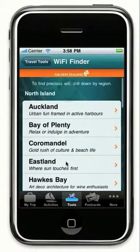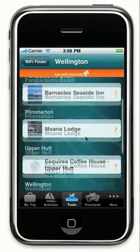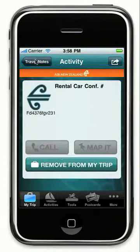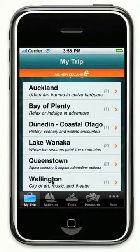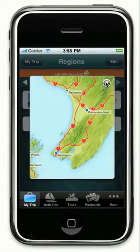You can also, which is really critical, find Wi-Fi without ever signing on or turning on your phone. This was enabled so that you could use the app in a cache state and have your phone turned off so you didn't get international roaming fees as you traveled.